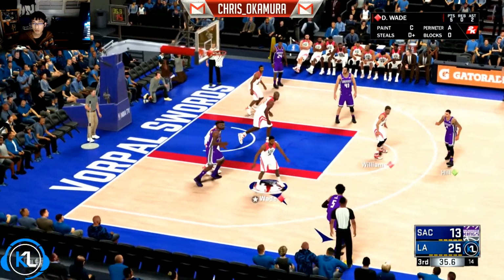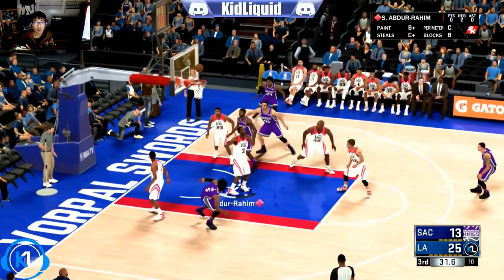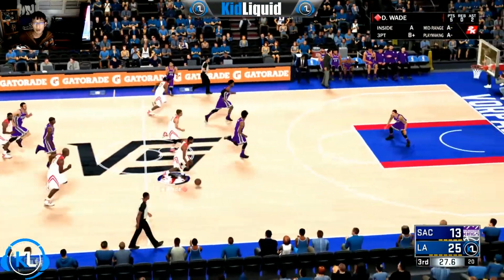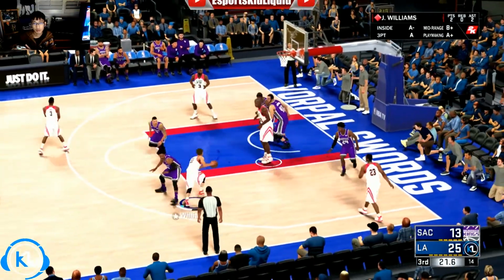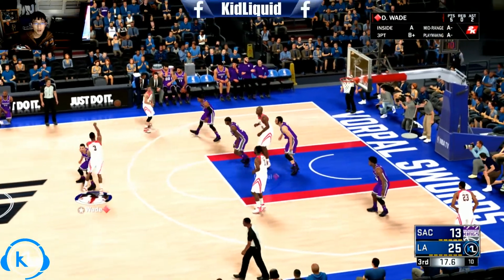Sacramento moving it around. Over Wade. And once again off the mark by Sacramento. And here is Los Angeles now. Since the second half started, they've only given up 3 points. 6-second difference between shot and game clock. Kufis with the block.